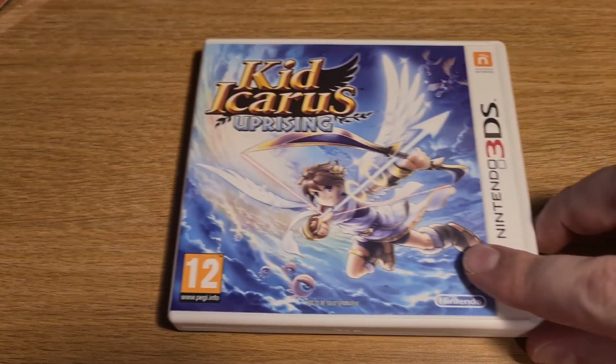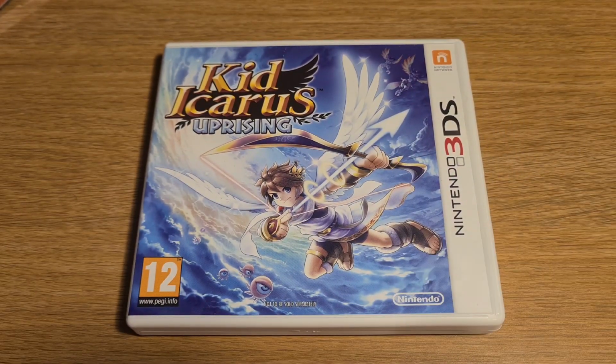For many, we have the best game on 3DS coming up next. It is Kid Icarus Uprising. An excellent game, really fun. Held back, I think, slightly by its control scheme. Very strange control scheme, use of the stylus. It was quite awkward to play this.